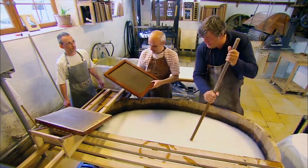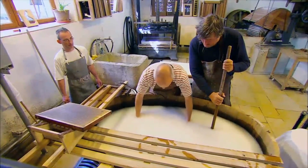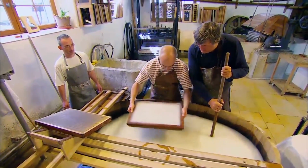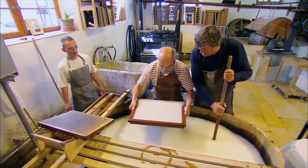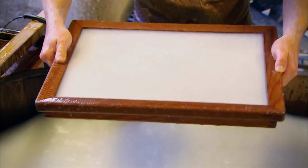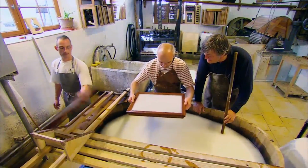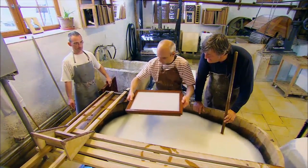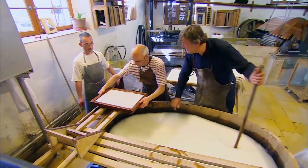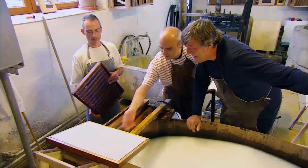Yes. Let's do it. Let's make paper. We go in like this, turn it, and come up, shake it a little bit, so the water goes down, and the fiber rests. See? Goodness me. And so we are ready for the next.